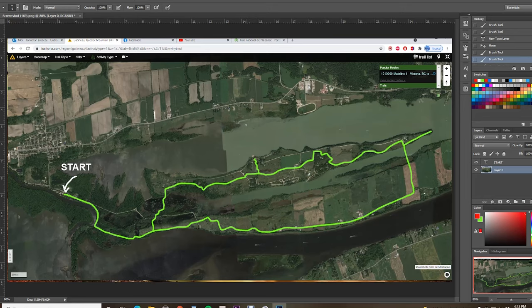Since Trail Forks doesn't show the trails, I'll have to do this here in Photoshop, but the loop looks something like this. Basically, you start at the information center here. It's another really beautiful gravel trail. It meanders through marshland and through rolling fields and just cuts across these slices of land here in the bay. You can do it in either direction. I usually do it in this direction, going that way.